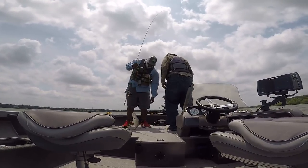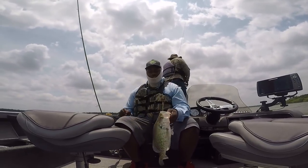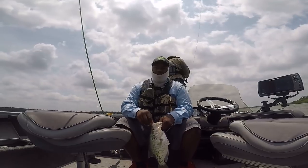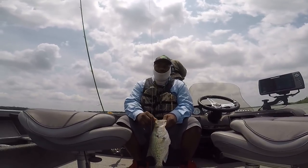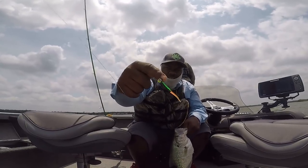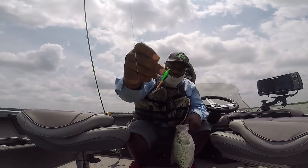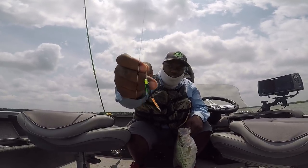Hee haw! They say, Billy, do your jigs work? Hey man, I knew what I was getting myself into when I put that Billy jig on. Black and green with that orange tail, that crappie jig head with the chartreuse goatee on it.